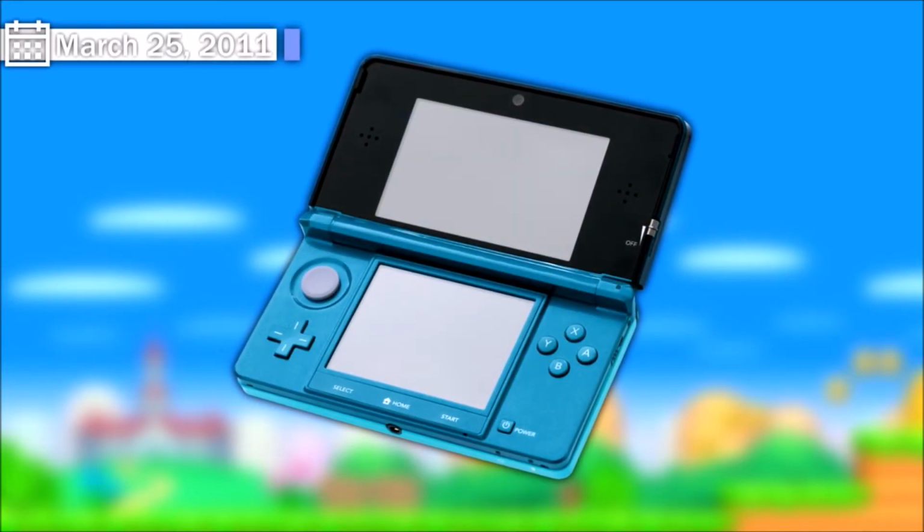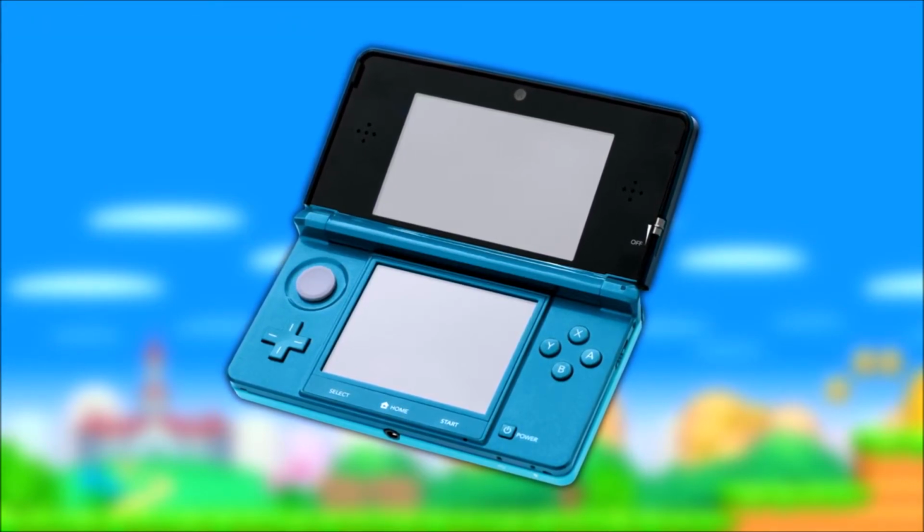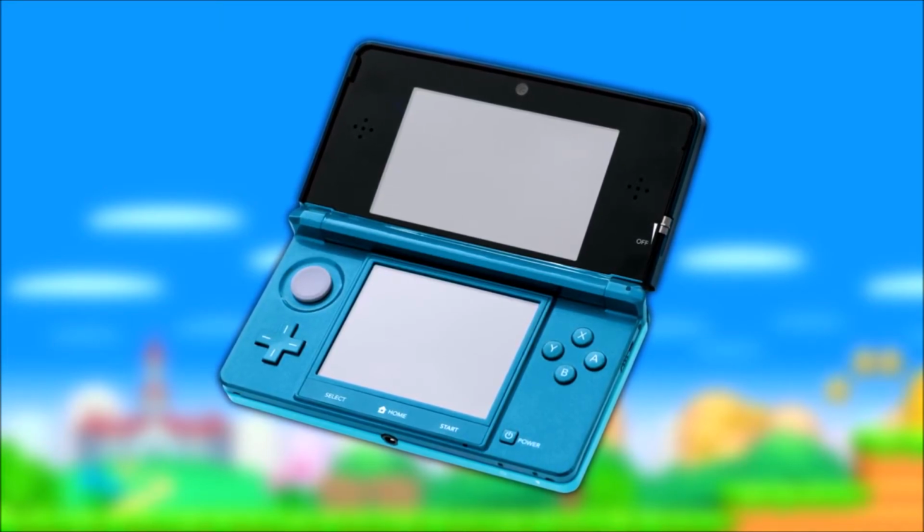And then we have the console that was absolutely terrible until it wasn't. The Nintendo 3DS released March 2011 for $250 and was very underpowered compared to the competition. That meant no one bought one at launch. Luckily, Nintendo lowered the price 6 months later.